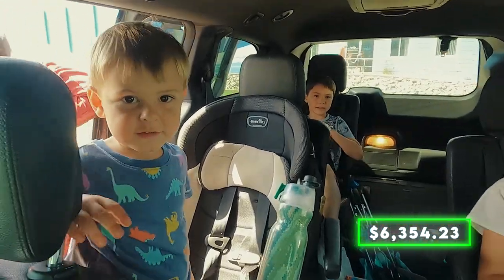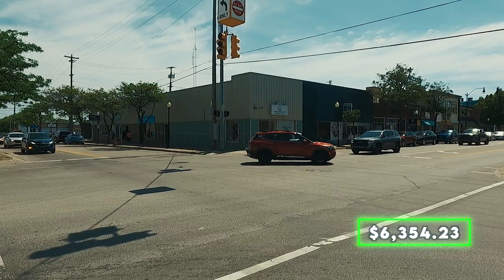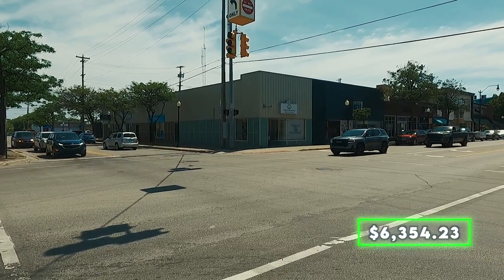Deli, deli. You ready? Yeah, what is it? A lunch. Third Avenue, walk sign is on to cross.